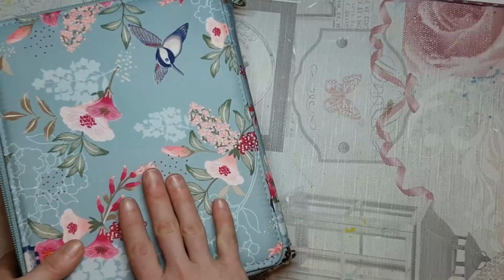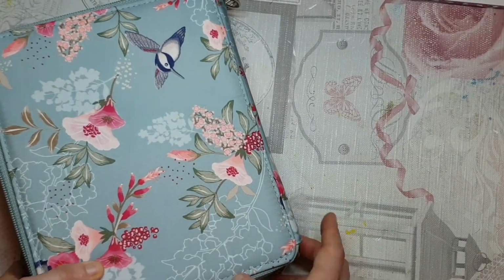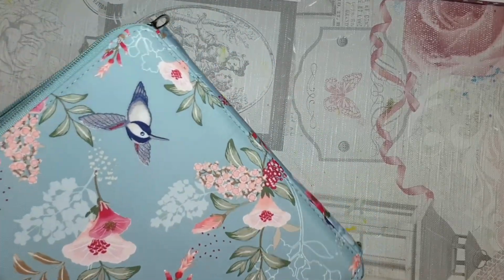So yes, I want to work more with polys, and I really do like them. I just need to get used to them a bit more. I need to keep working with them.